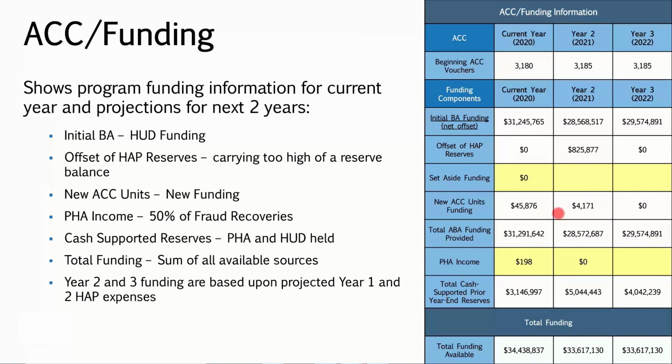You've got your new ACC unit funding. So if you are getting new increments of vouchers, in this case, they're getting $45,000 worth of new increment vouchers. Those could be from a new allocation of VASH or FUP or Section 18 redevelopment type activities. What this basically does is total your budget authority plus any set-aside funding and new units to give you a total ABA funding. Your PHA income column here is any fraud recoveries. It's 50% of your fraud recoveries that you receive from any repayment agreements that residents are paying on. And then it totals at the bottom to give you a total cash supported figure.